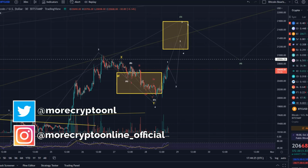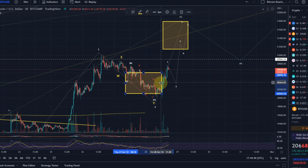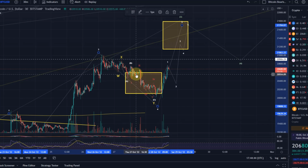Yesterday I told you that the 20k level will be the major support level. This is really where it needs to turn around to maintain this imminent bullish potential. I gave you this reversal area where you would normally expect this wave 4 to get into, which we did, and to find support in this area.